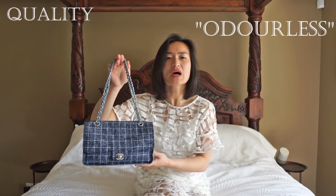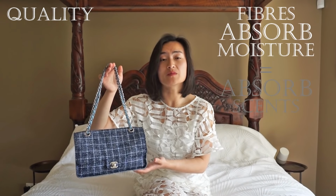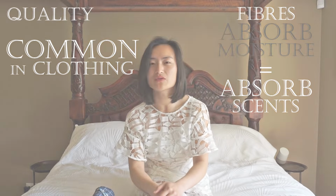This pre-loved bag was marketed as scentless, although I have to admit it has a faint floral smell. Non-synthetic fibers absorb moisture, which therefore means they absorb scents over time. You would have probably noticed this with clothes in your wardrobe or those at the second-hand store. They all carry a mild smell.